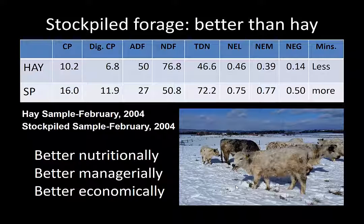And I showed this table yesterday. I think it's important to show again. If you look at the nutritional quality of hay versus stockpile, and these are some samples that were taken in Southwest Virginia: decent quality hay, 10% crude protein, TDN just under 50%, however. Compare that with stockpiled forage on the same farm, 16% crude protein, 72% TDN.